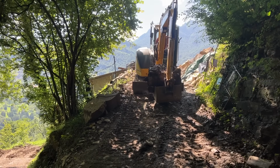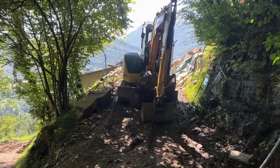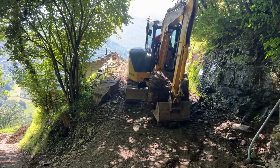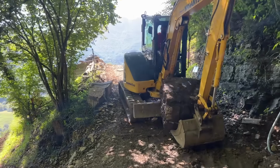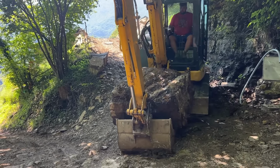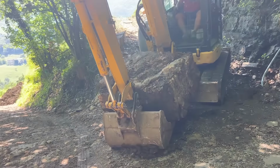That is one large stone coming down. Wow, he's tipping over. He's tipping over from the weight. I just love how he carries these large stones.